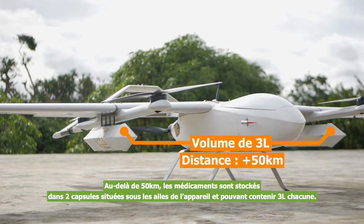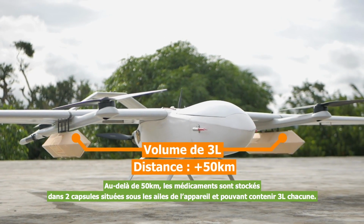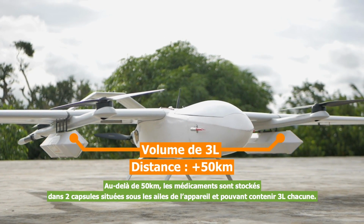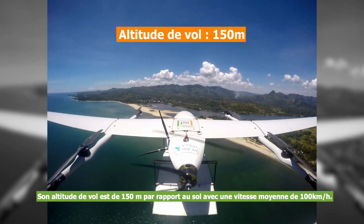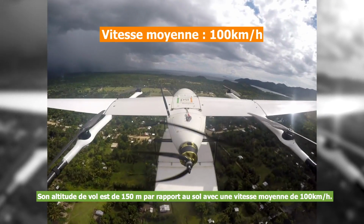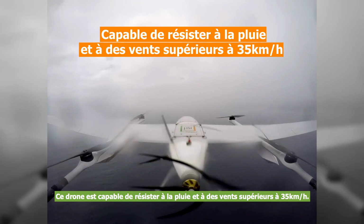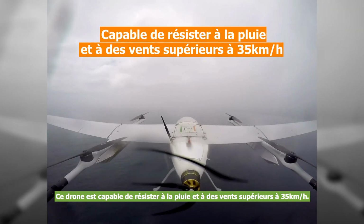Beyond 50 kilometers, the drugs are stored in 2 capsules located under the wings of the aircraft and can contain 3 liters each. The altitude is 150 meters from the ground with an average speed of 100 kilometers per hour. It is able to withstand rain and winds above 35 kilometers per hour.